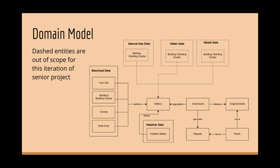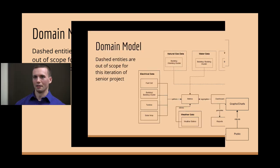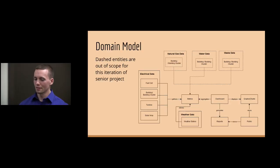Our producers for electrical data are the fuel cells, the wind turbines, and the solar arrays. There's a few solar arrays on top of different buildings around campus, a large array on top of the Sustainability Institute, and then an array on the southeast side of campus, with another one being in construction. Our consumers are the buildings and the building clusters. Building clusters are either academic or residential buildings, two separate clusters to compare them.